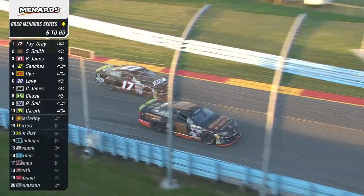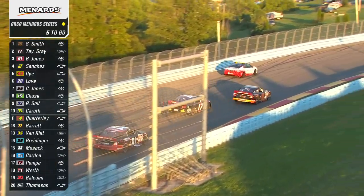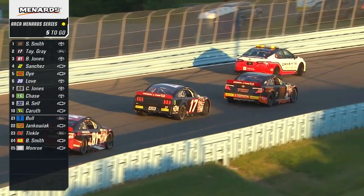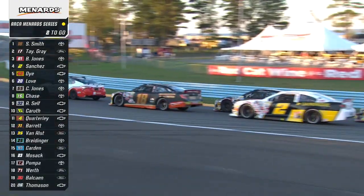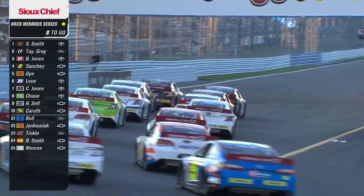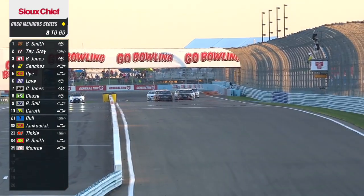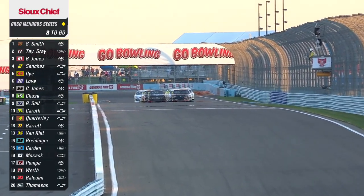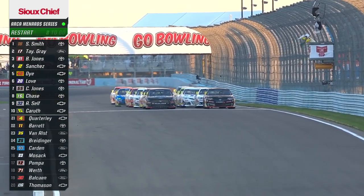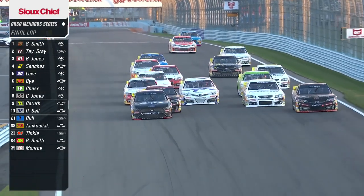The 18's going to be the leader here, according to ARCA. And to me, that's really tough for Taylor Gray, because Sammy Smith is likely not to give him that opportunity again in turn 7. So Sammy Smith, restart on the outside, Taylor Gray on the inside, Brandon Jones in the 81, and Nick Sanchez. Green and white flag together in the air. Next flag will end this race. Who will it be?